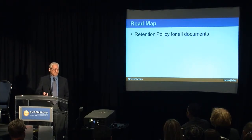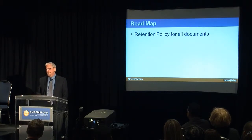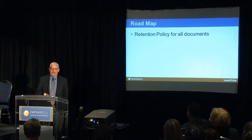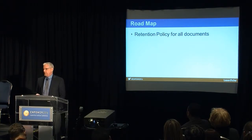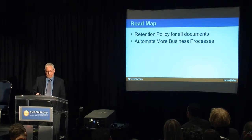For us, some things that we know we need to get done is our retention policy. We now have a tool where we can build in our retention. We just saved everything in the past, and now we have an opportunity to take a look at that, and by company and by document and by strategy, what is it that we need to save, and how long do we need to keep it.